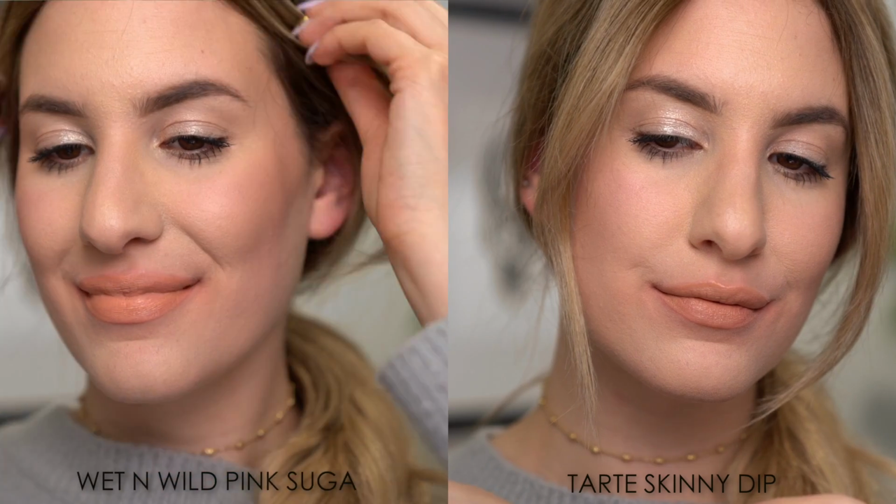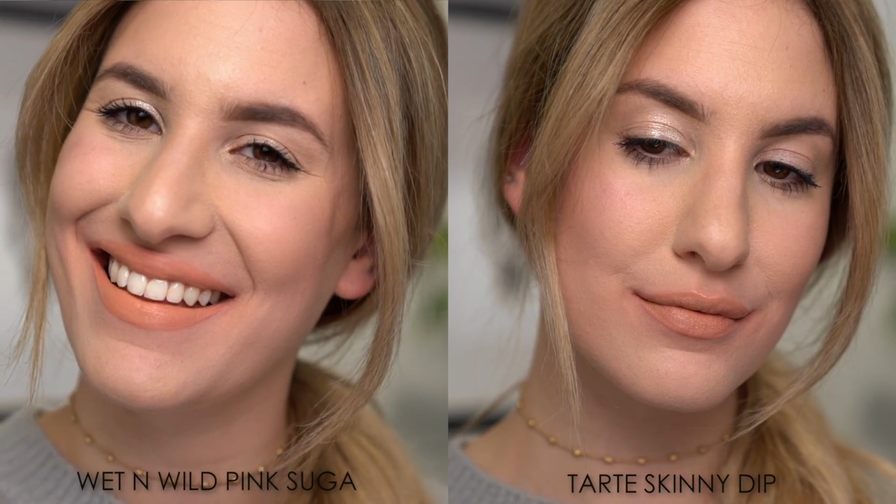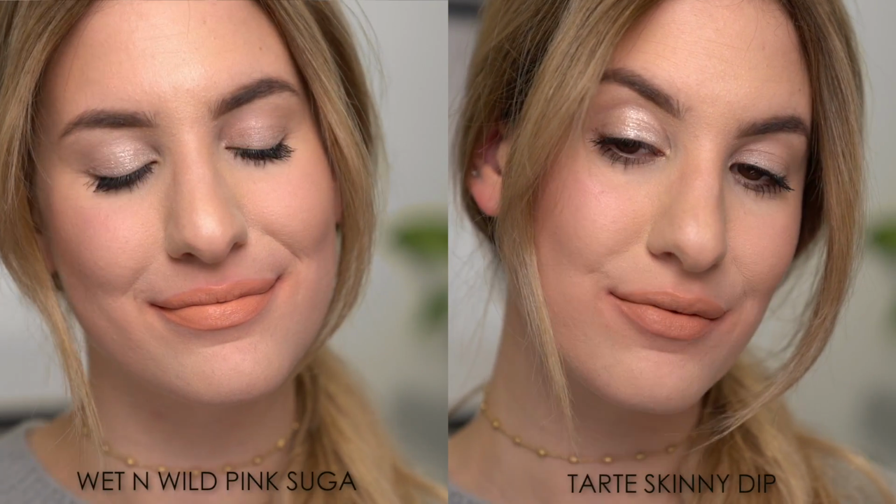Like I said, there is a slight color difference between the two. I would say that the Wet n Wild shade is just slightly peachier, but really not by much. As far as the formulas go, I would say that they're pretty much the same. They both have a very hydrating, creamy, and opaque formula. So if you're looking for a very warm, yellowy nude, definitely try out the Wet n Wild one if you don't want to shell out 30 something bucks for the Tarte one.